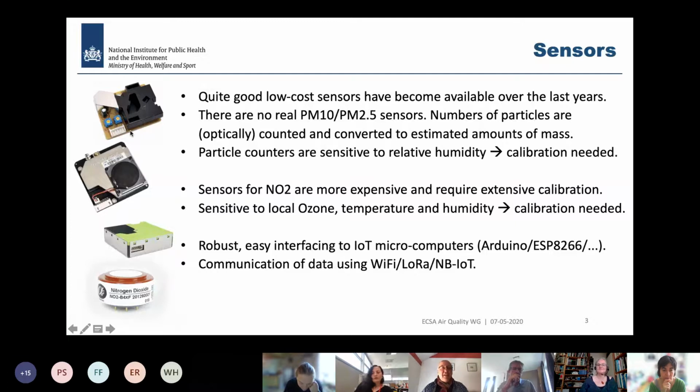About 6 years ago, you had the Shinyei sensor, which later became the SDS sensor, and the Sensirion. And if you look at gases, a often used sensor for nitrogen dioxide is the Alphasense, which is very popular at the moment. So they have become popular over the last years, but we all have to keep in mind that, of course, these sensors, we call them PM sensors, but they don't really measure the mass of the particulate matter. They just count particles in one of several ways. And that means that they have a number of drawbacks.